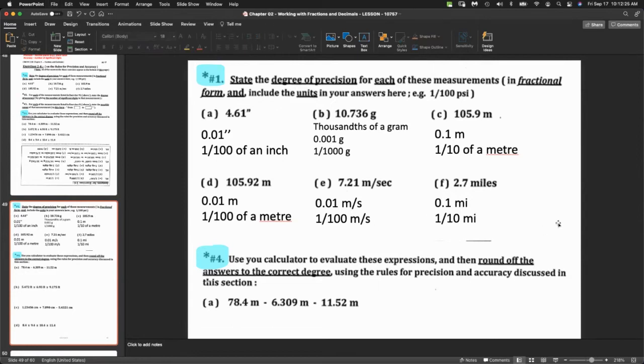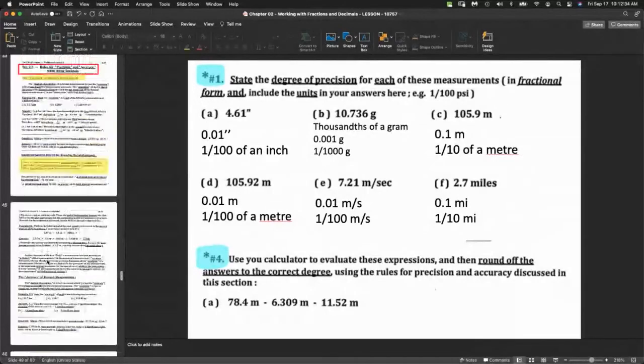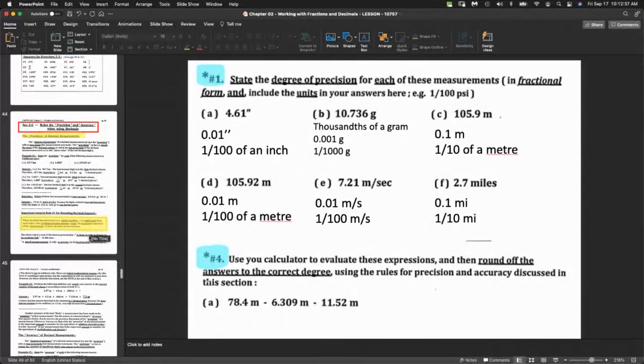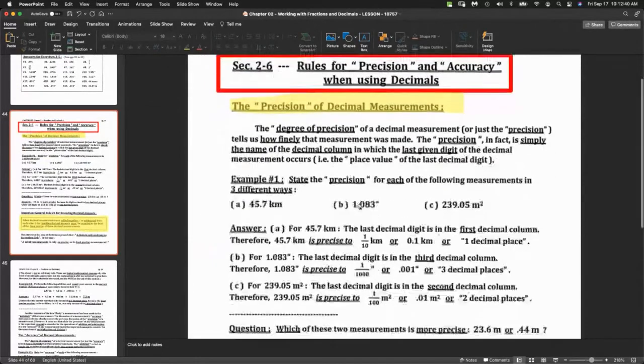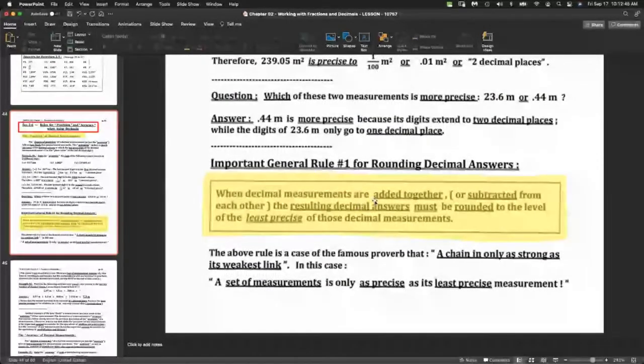So we're going to talk about how you incorporate precision into calculations. So back here, I'm going to dig back here. This is on page 33. I've highlighted that. I want you to just read that to yourself. It's rule one of the two rules that you're going to see. So when you have decimals that you are adding or subtracting, then the answer should be presented to the level of the least precise of those measurements.